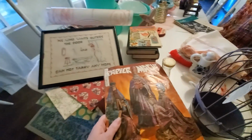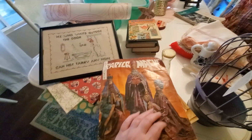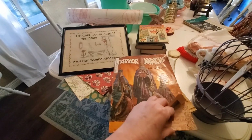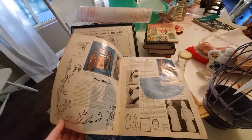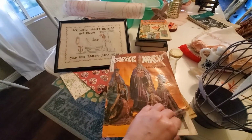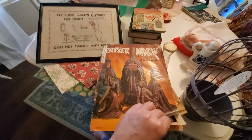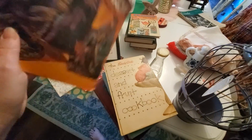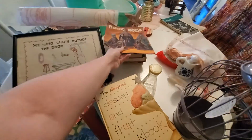This was just weird as could be. Paper mache and draped figures. It's just like a little catalog. So if this is just right up your alley, because it's very, very different looking, not so much that you would use it, but that you could use it to decorate. It's a little out there.